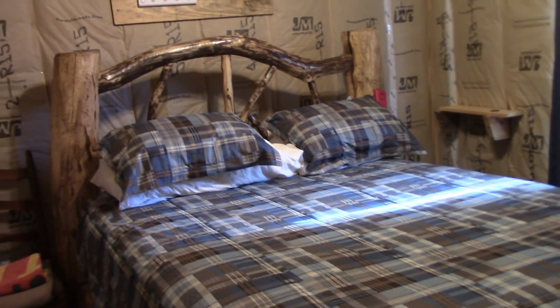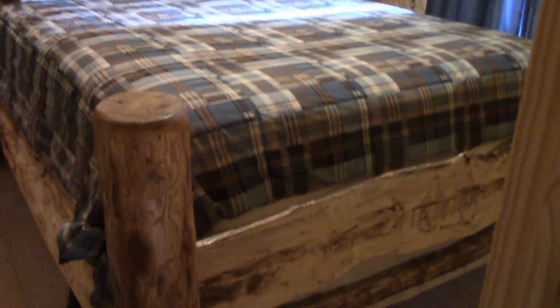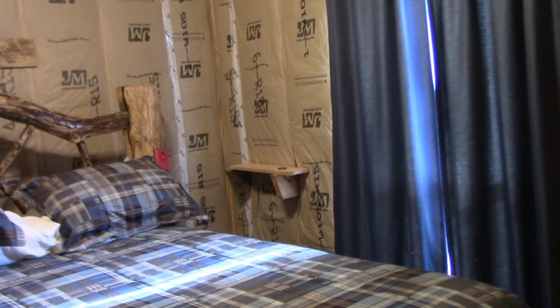Now, we've learned that you can't run everything at one time. You have to pick and choose what you run or it'll run it down. And this is the bed that Danny built for me. We are loving it. It's holding up really well. And we still have a lot to do in here as far as the floor and the walls.